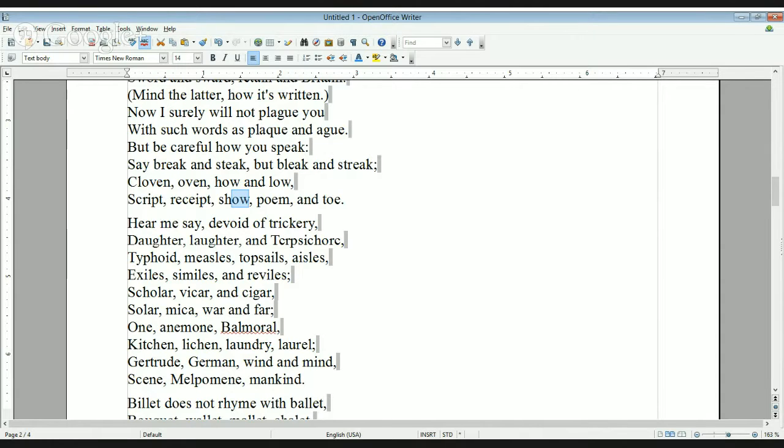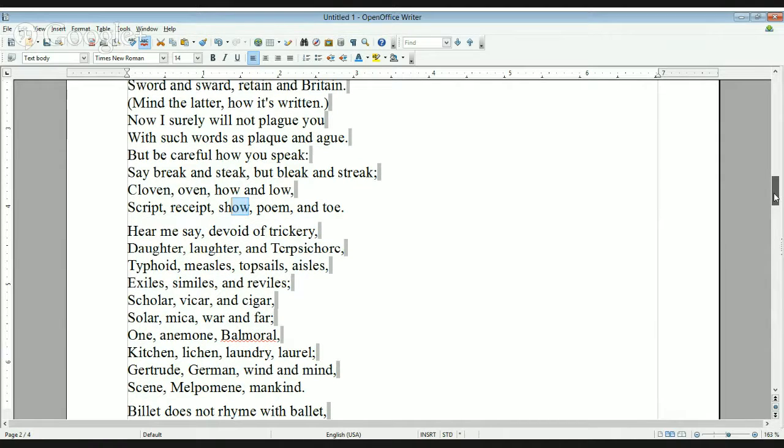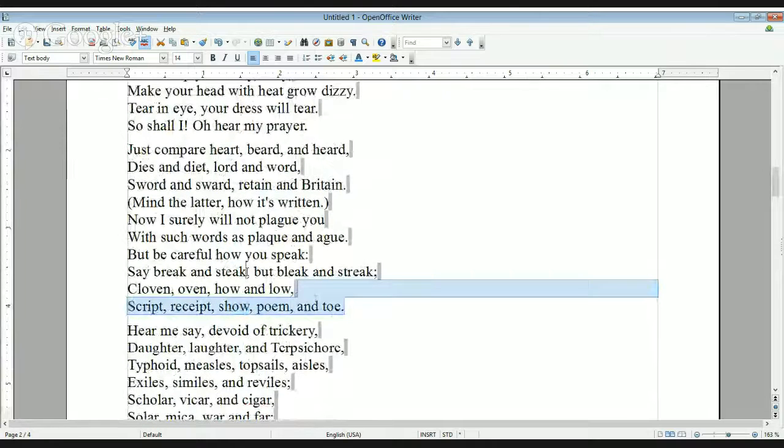All right. Any other questions or comments on the second paragraph that we just talked about? So show, not show, show. W is silent. It's not exactly silent, but it affects the vowel sound. So if we're comparing the words, we would say show and shoe. Show, shoe. Okay.